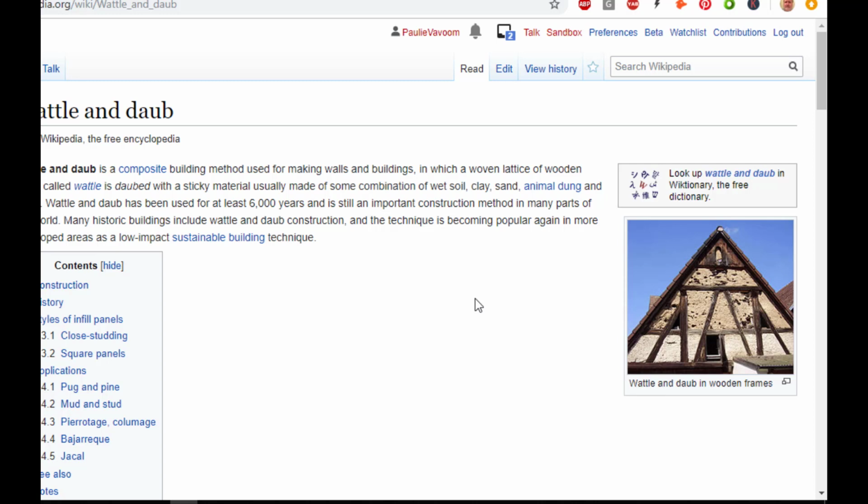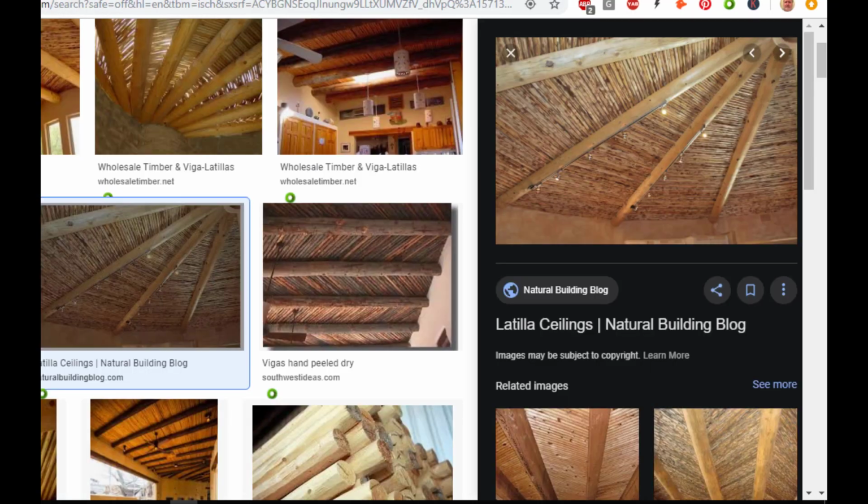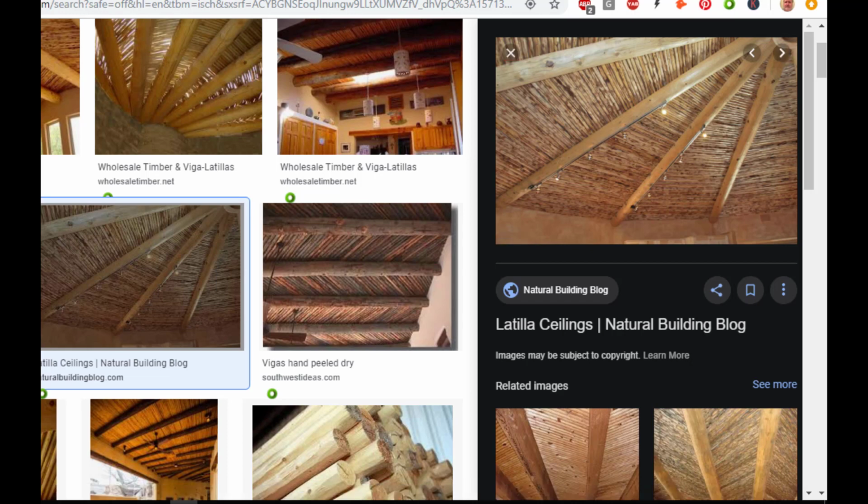So right there, we see a lot of relation in the building process of Wattle and Daub to lath and plaster, and then to the latilla and viga beams, the latilla pieces of stripped wood that you see in Pueblo-style architecture. Okay, so that was just some interesting construction information.